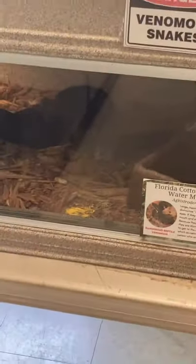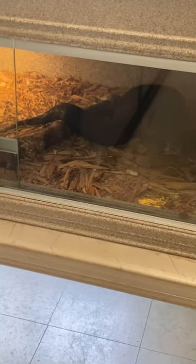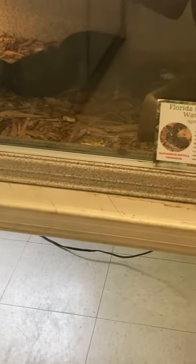I know she's 8 years old though. 80 years old. Eight. Eight. I was gonna say, no, 80 years old is the big turtle that's down there. Oh. It's about that big. He's about 80 years old. His name is Billy. Did you see in the blue box?